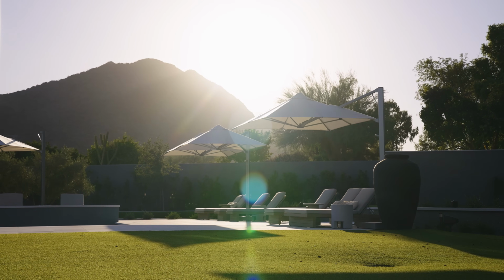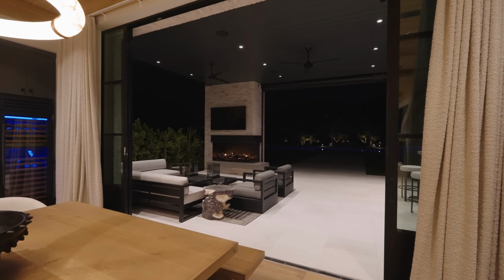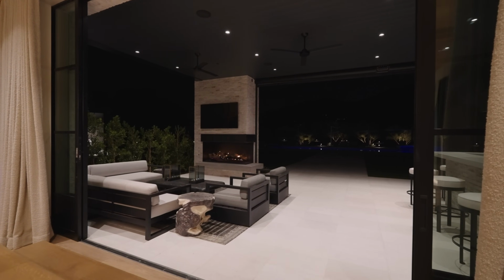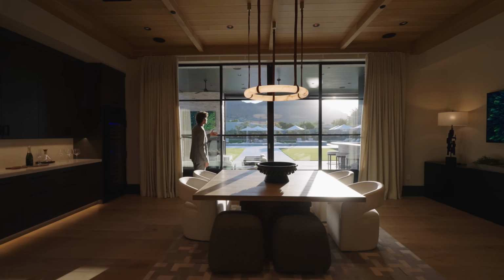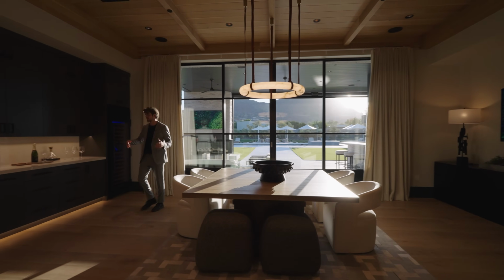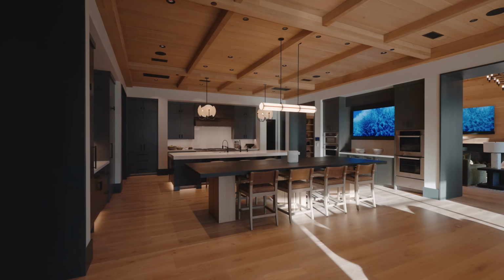You've got these 10-foot tall sliding glass pocket doors opened up. You've got your friends and family hanging out, the fire pit's going, and you just have this amazing view each and every day. I mean, you are within walking distance of Camelback Mountain. It's stunning, and there's so much great shopping and nightlife here in Paradise Valley as well. This is kind of the hot spot.